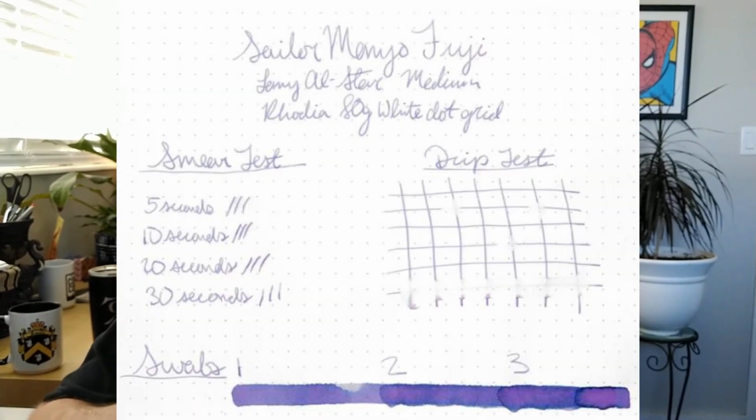And then the other one would be something like Sailor Manyo Fuji. A lot of these colors that are very low saturated or have a dusty look, I just don't like.